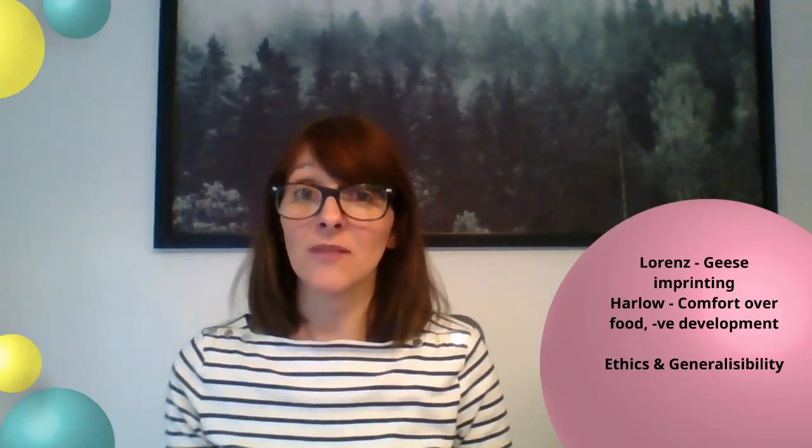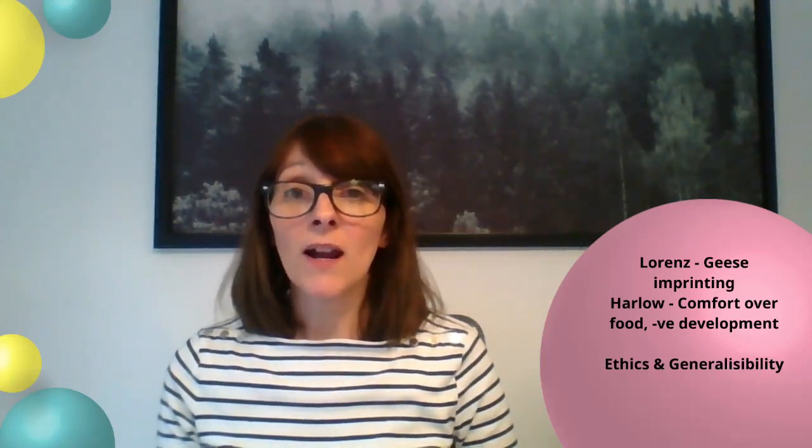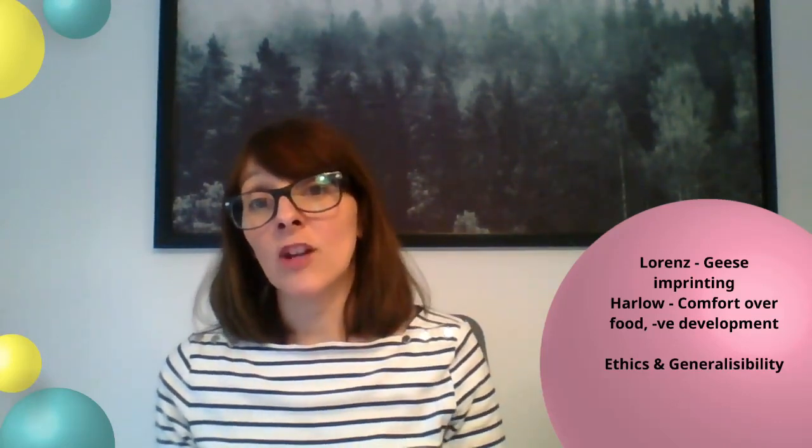Then generalisability, because both of the studies are on animals, and I know we mention this a lot in psychology, the research is difficult to apply to humans because humans and animals have different cognitions. Rhesus monkeys are more similar to humans than geese. So it might be that Harlow's research is easier to generalise because biologically we have some similarities, whereas with the geese we have even less similarities, so that might be even more difficult to apply to humans. But even though the generalisability is difficult, there are some advantages of using this research, and when we do apply it, we can use it to help us, which I'll discuss later on.